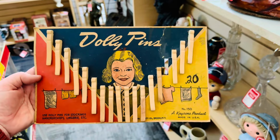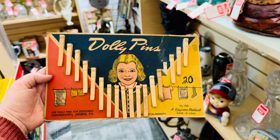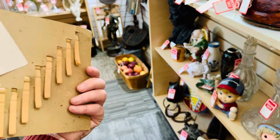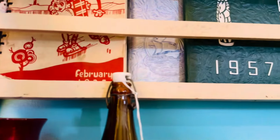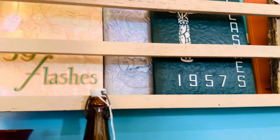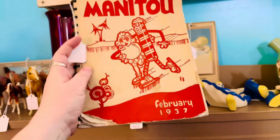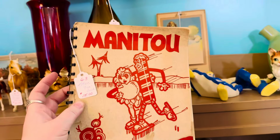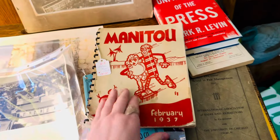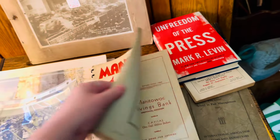How cute is this display thing? It's $20, but oh, adorable are the graphics. My gosh, that's so cool. Look at this thing. I'm not sure what it is, but the graphic on the front. Manitou, February 1937. Look at the little heart and peppermint. Oh, it's a yearbook for $15. But the cover is so cute. Oh my gosh. That's so different.